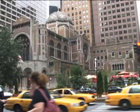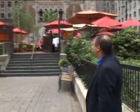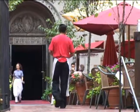We didn't think we would send you to church for lunch or afternoon tea, but we have St. Bart's, which is a block away from the hotel on Park Avenue. The interesting thing about St. Bart's is that they have a terrace. What they've done, as you can see here, is they've turned it into a lovely cafe. You can have a fabulous lunch and or an afternoon tea right here at St. Bart's.